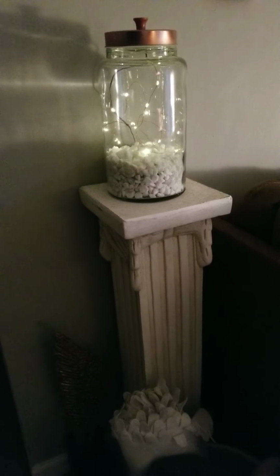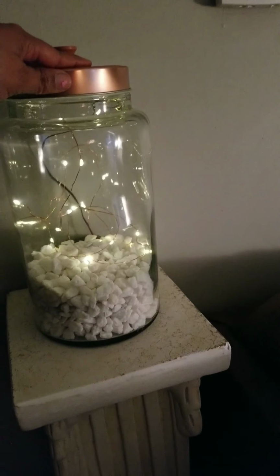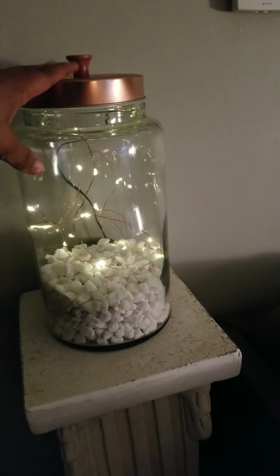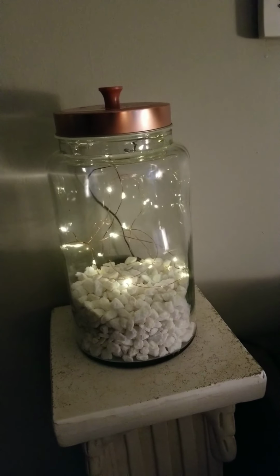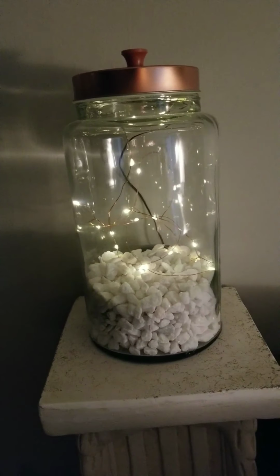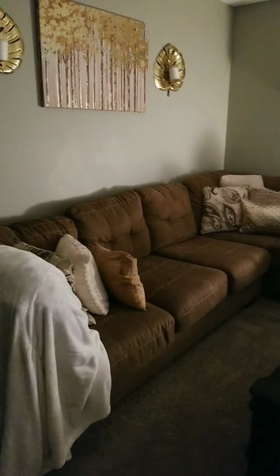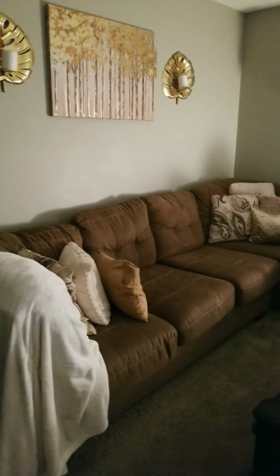The stand I got from the At Home store, this stand was only like $20. This jar, I actually put this together. I bought the jar and I bought some rocks from the Dollar Tree, and I just put some string lights in there, and it's so pretty, especially when you turn off all the lights at night. So I'll let you guys see that little setup. It's so cozy.